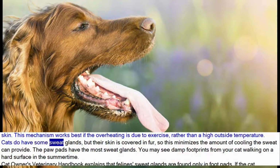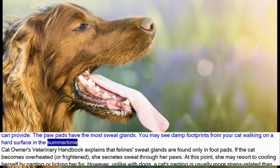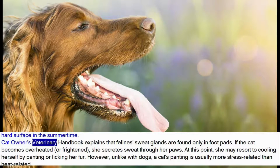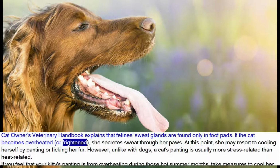Cats do have some sweat glands, but their skin is covered in fur, so this minimizes the amount of cooling the sweat can provide. The paw pads have the most sweat glands. You may see damp footprints from your cat walking on a hard surface in the summertime. Cat Owner's Veterinary Handbook explains that feline sweat glands are found only in foot pads. If the cat becomes overheated, or frightened, she secretes sweat through her paws.